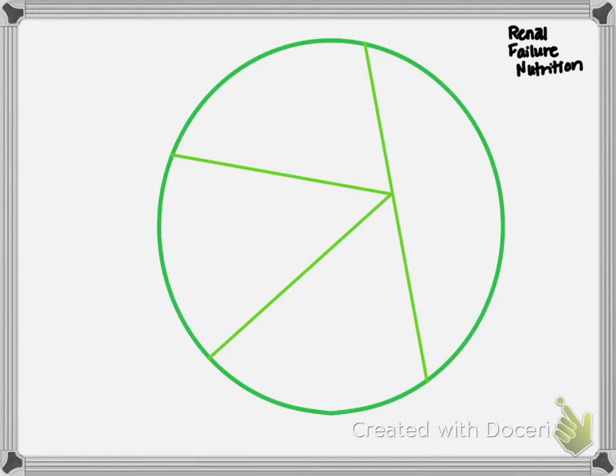So this is what you're seeing, just a circle with some lines. Now the first thing I want you to do is label everything. CKD, the first one. And then I put ESKD here, or pre-ESKD, so the end-stage renal disease or end-stage kidney disease.